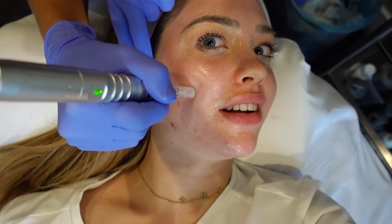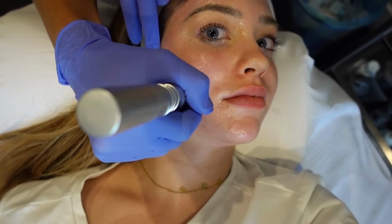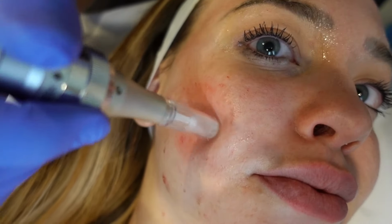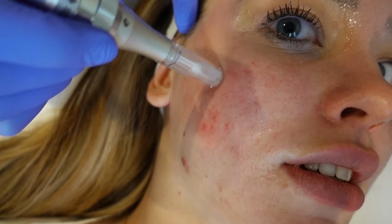It's not painful at all. No, and we're starting low, and then I'm gonna go a little bit deeper, which you won't really notice much of a difference, but I just like to hit all the layers of the skin. And this is where the vampire part comes in. So as you can see from the PRP, we're not using the blood. This is where the blood comes from. So we wanna get it, so we're just getting this pinpoint bleeding.